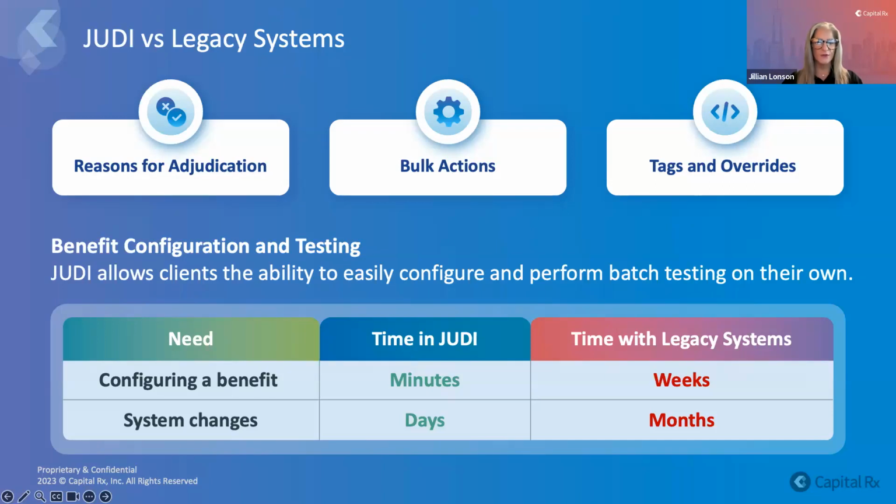Tags and overrides, another one of my favorite features when creating very targeted rules to influence an outcome. Some of our larger health plan clients have physician gold carding programs in place, of which a subset of medications, when prescribed by specific providers, are to bypass prior authorization criteria automatically, and then stamp the claim for easy reporting. This was accomplished in Judi within minutes, just one of the many use cases when it comes to our tag and override feature.